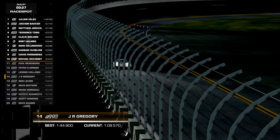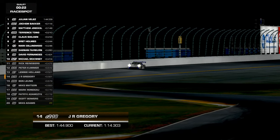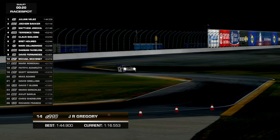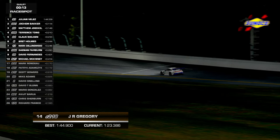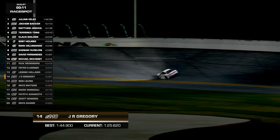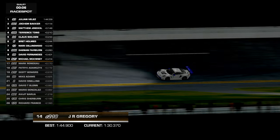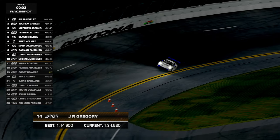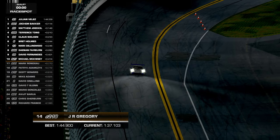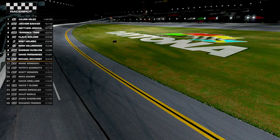J.R. Gregory also on his final run here as well. Looks like drivers are just using this in-lap here to practice the pit lane one more time, but I don't think Gregory's going to be able to get to the pit lane in time. This, of course, being a solo qualifying session, it's a hard cut right at the end. Clock hits zero and you're on a lap. Too bad you're not able to finish it, but like you said, Joe, all drivers have set their laps. That is the end of the session. And now we can go into the race.